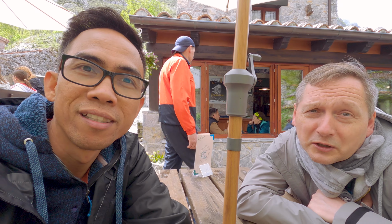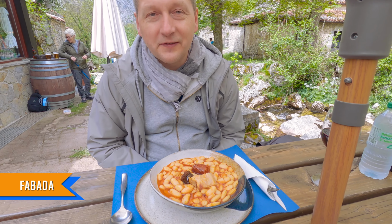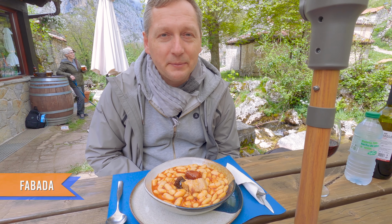Yeah, because if you come up here and suddenly you decide that you want to go down again by funicular, then you have to buy a ticket for another 17 euros. Yeah. So return is 22, which means you just paid an extra 4 if you are undecided. It's a good cost. What are you taking? This is fabada, Asturian type.